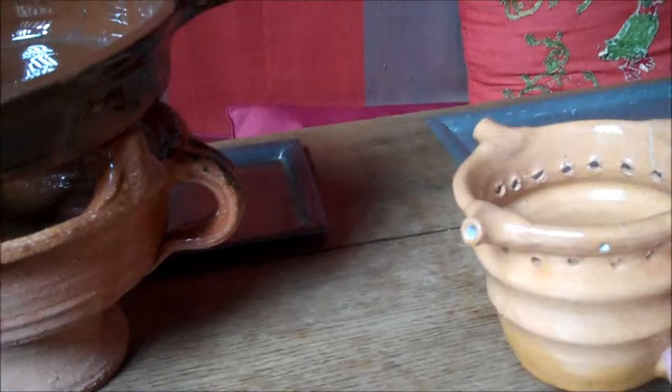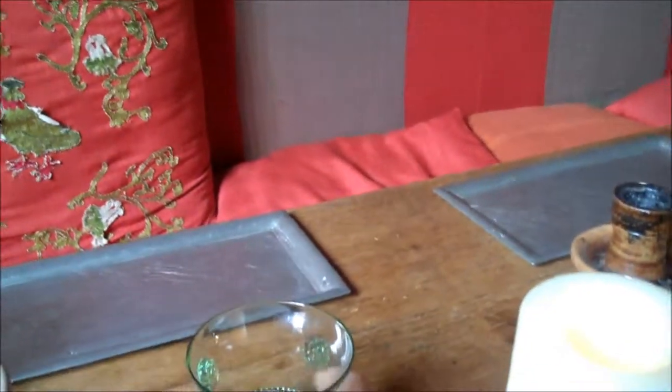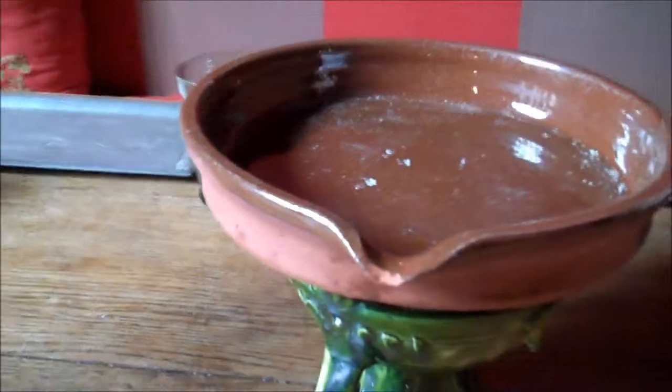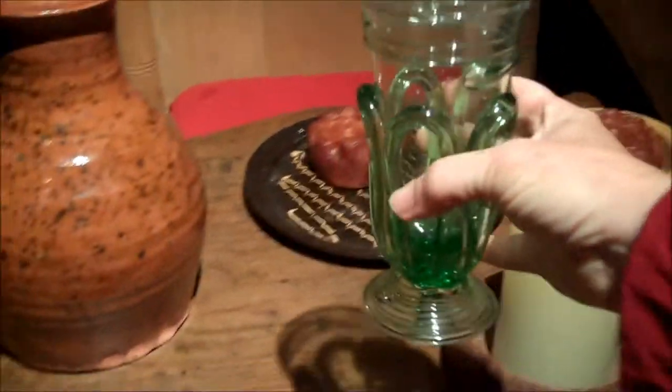But I love this. It's a very hands-on display. That's sweet. Chafing dish. That one. I love these glasses. That's a horn window. Downstairs we saw a linen one.